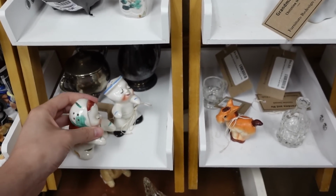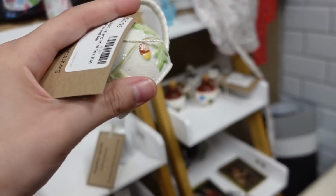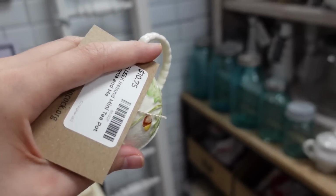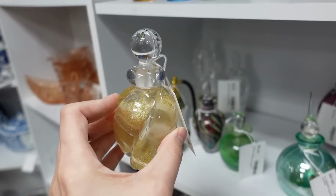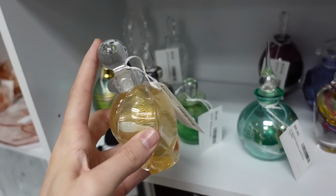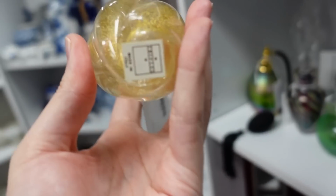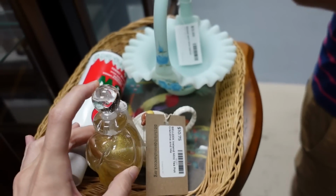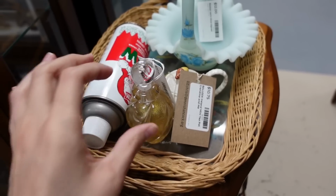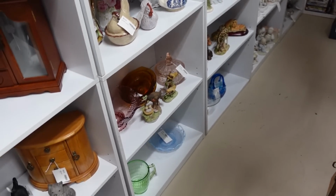Famous last words. I'm just going to do this. I only have so many hands. That's the problem. Really is the problem. I just bought some perfume bottles. I have not bought this many perfume bottles in my life. But this one here has the gold mica. It's only $10. Made in Italy, it says on the bottom. I'll put this in my little area here. My nice tray.